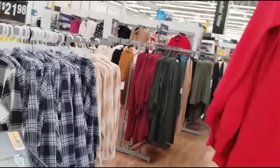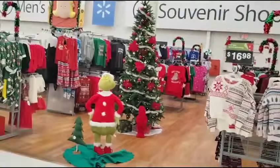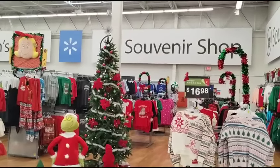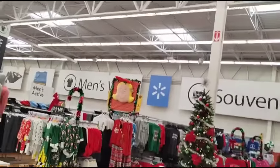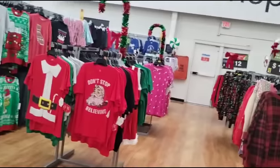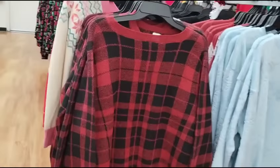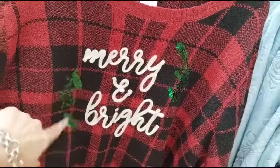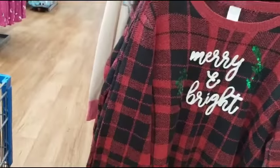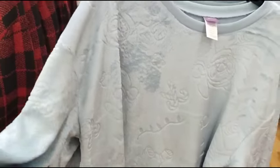All right. There's a lot of cute stuff. Like, look at this whole area is Christmas, ugly Christmas sweaters. That's really, really nice, too. Yeah, it's like dedicated to ugly Christmas sweaters and shirts and so forth. These are $19.98. I have this one. Merry and Bright, except I don't know if I have the sequin. These are $19.98. That's not bad. These are really nice, too. It has a stitch, same price.